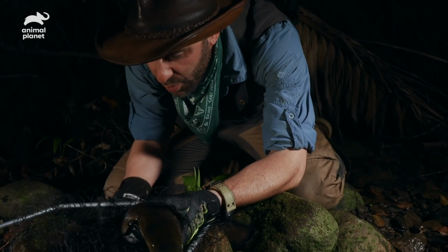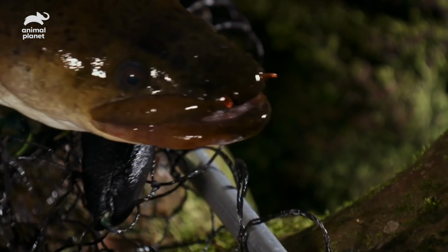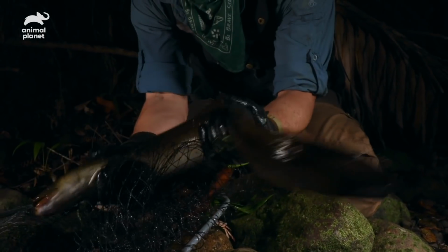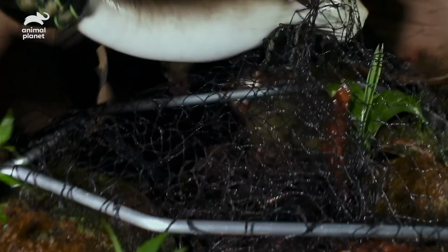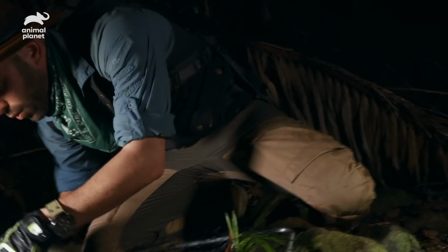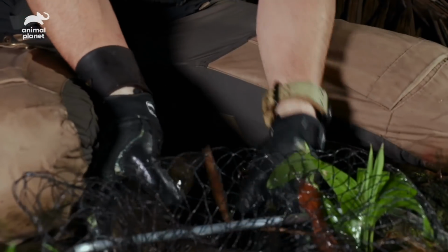All right, the eel seems pretty calm at this point. Let me see if I can actually bring it up slightly. Check this out. Oh, he's kind of twisting. All right, buddy, calm down there, calm down. They're just so difficult to hold onto because their bodies are completely covered in this slippery slime.